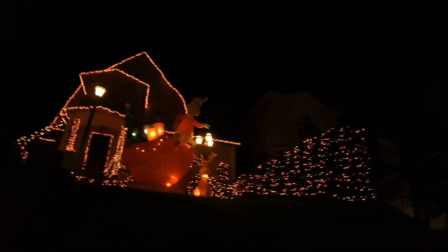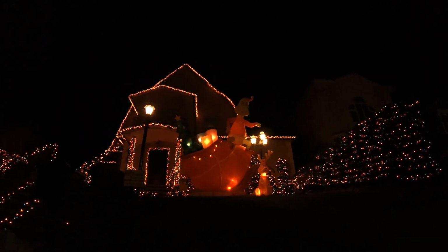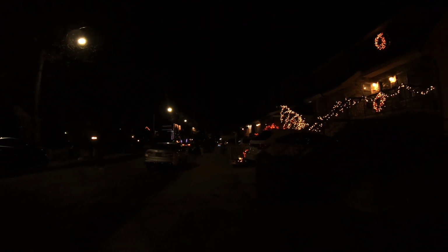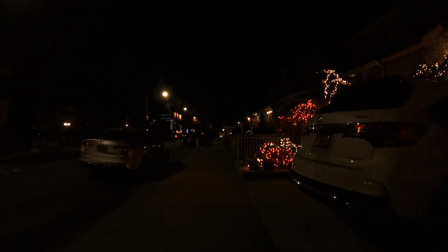There's actually a house down the block around the corner that I want to go to that's real crazy. So if you think that these trees are lit up, you've got to see the house that we're going to go to later, because they just put lights on every tree you could think of. This is a house that is up on the corner, so we'll go there and check it out.